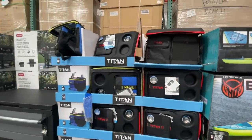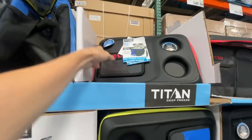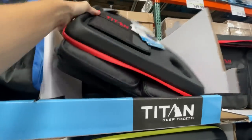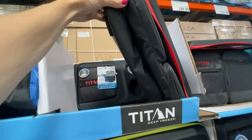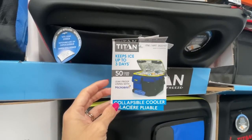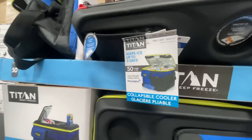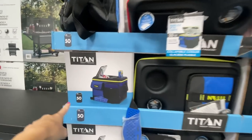Hey, a cooler. It keeps your food cold. This is $37. Ooh, and it's collapsible. We love a good cooler that we can stow away for storage. What does it come with? Keeps ice up to 3 days. Oh my gosh, 3 days. That is pretty amazing. It holds up to 50 cans.